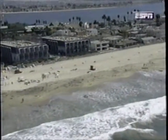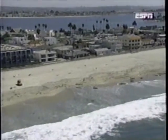Well, here's one of the most beautiful sights in California, La Jolla Beach, just north of Mission Bay. We'll be back to more unlimited hydroplane racing in just a moment.